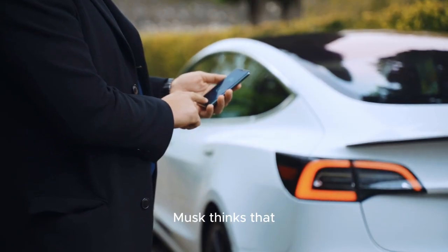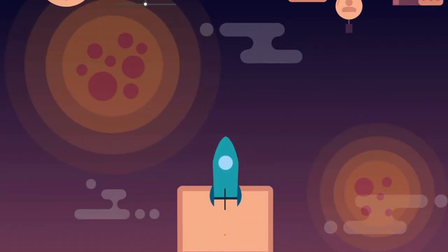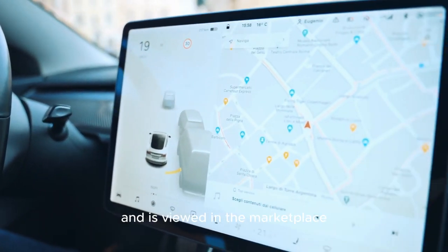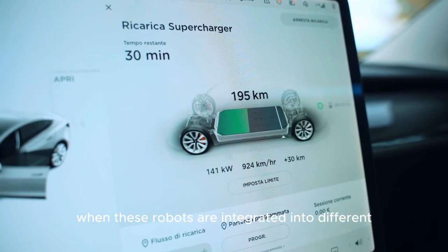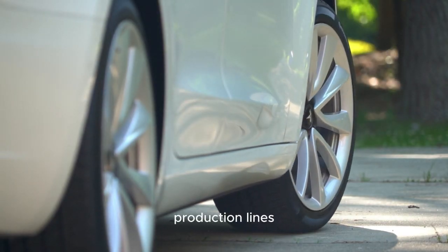Musk thinks that Optimus could significantly increase Tesla's market value. But what does that actually mean? It's not just about introducing a new product line. It's about radically altering how Tesla functions and is viewed in the marketplace. Picture a time in the future when these robots are integrated into different economic sectors rather than just being a part of Tesla's production lines.